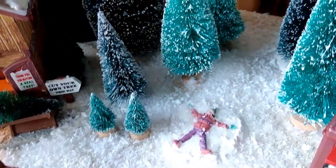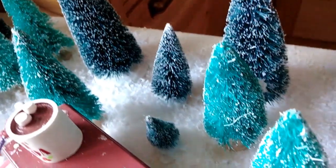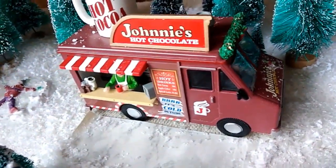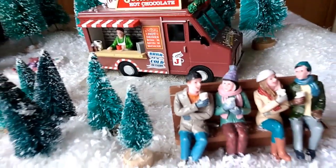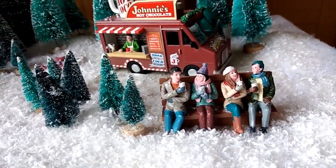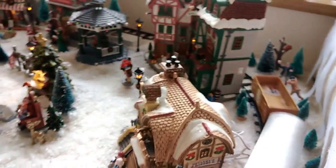You can play in the snow. And then Johnny's Hot Chocolate is parked up here as well, where you can meet up, talk to people and enjoy the view of the village.